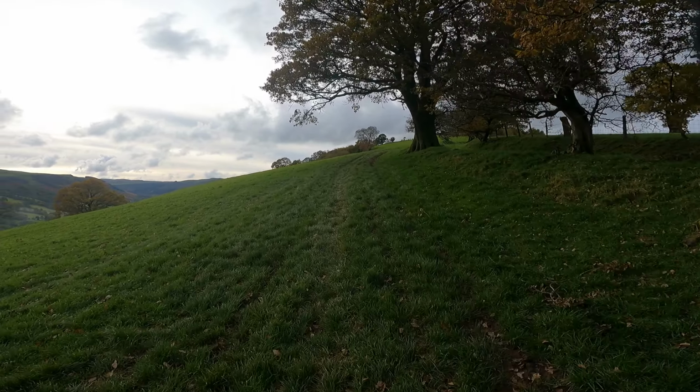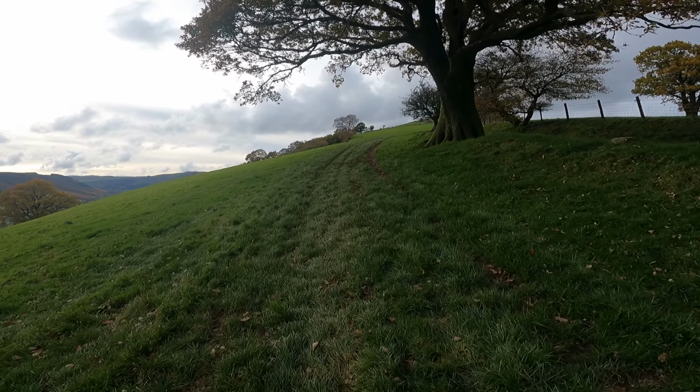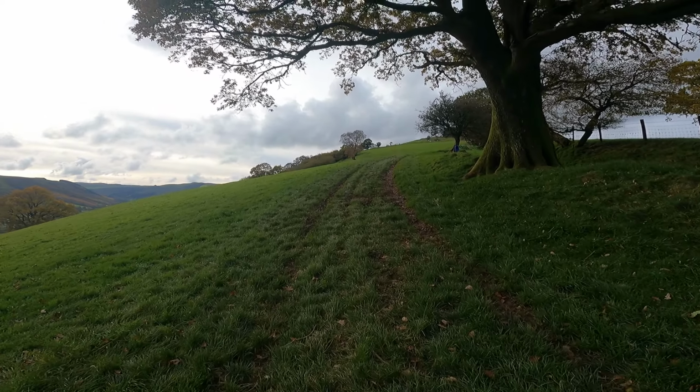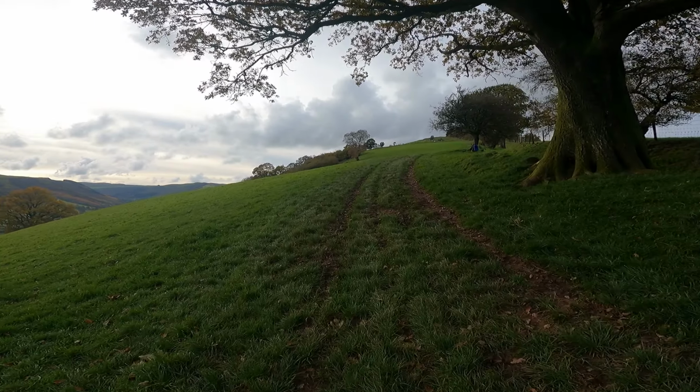I did think I saw a photographer at the top of the last hill, so I was making sure to stride really purposefully, not have my mouth hanging open, and yeah, not a photographer at all. Tree stump. Nice shape.